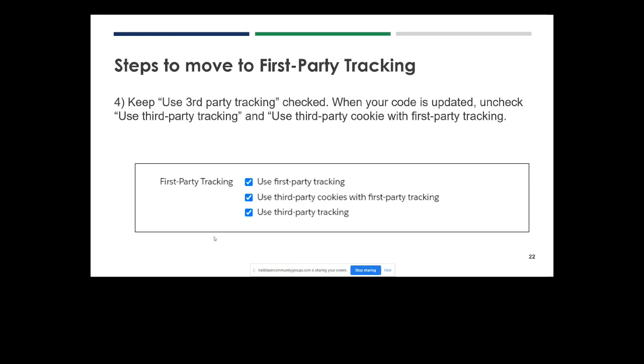It depends on your company, but usually the switch is pretty quick, right? You turn it on, you pass the code to your website developer, and a lot of times, within a day or 24 hours, they come back and say everything's updated, which is fine. But for some larger companies, that may be a longer process.